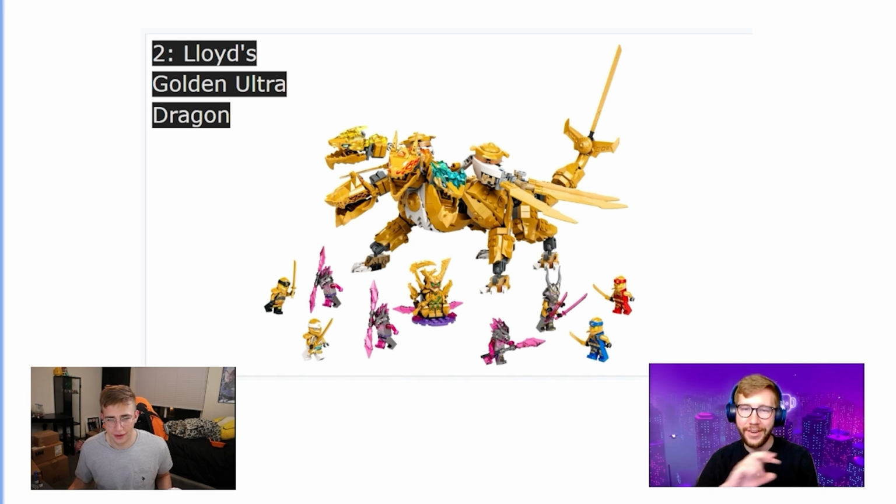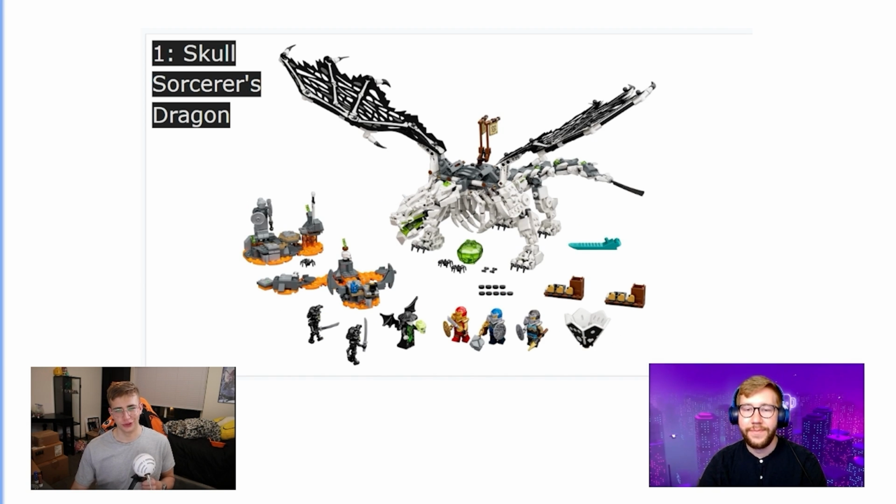Each head is unique. Like, you have all the different dragon parts, and they've kind of swapped each of them out so that every head is completely unique with its own print and brick combinations and everything. Hard to beat, but there is one that we think is the best dragon of all time. And that would be the Skull Sorcerer's Dragon.